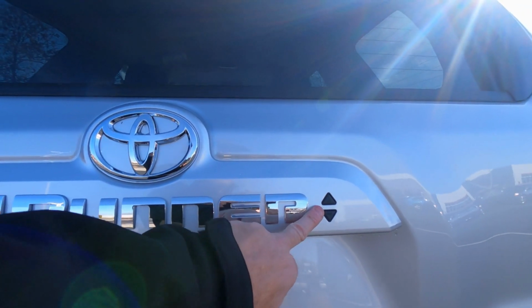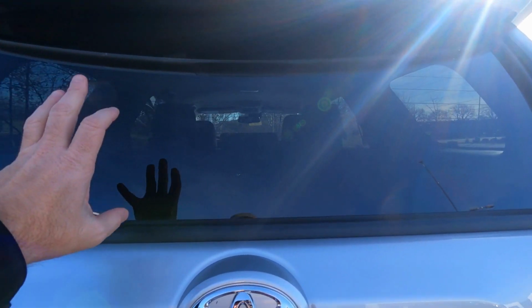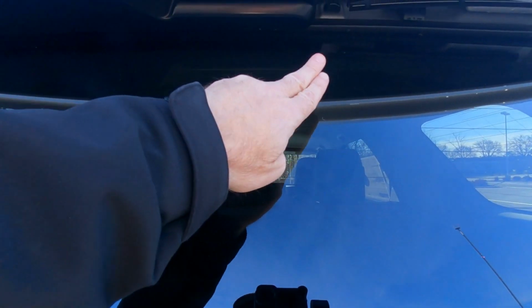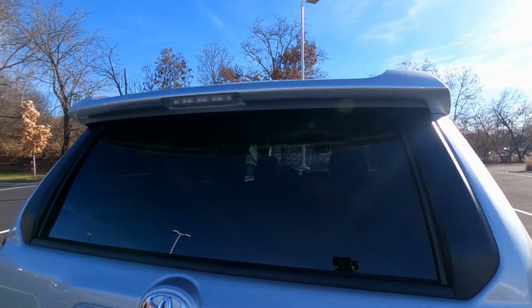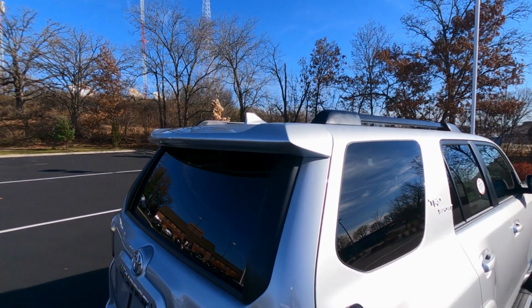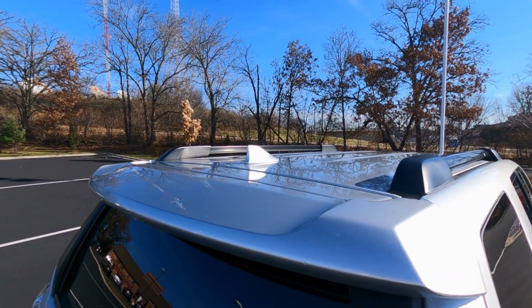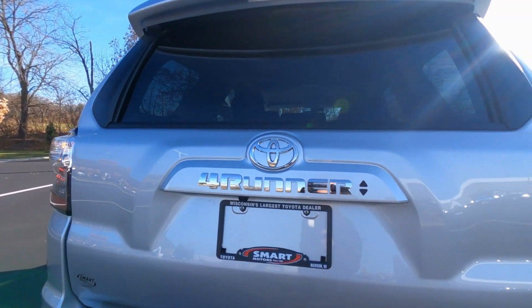We do have the power door lock. This rear window does power slide down. It's also tinted. Rear window defrost, and then it has the rear washer wiper tucked up underneath here. Here's your third brake light. And then notice we do have the color to match upper spoiler, and then color to match shark fin antenna up there as well. Also backup camera on the back.